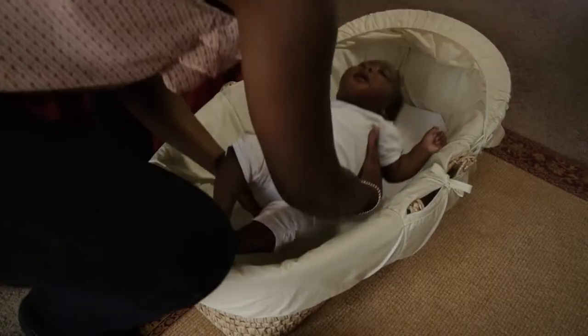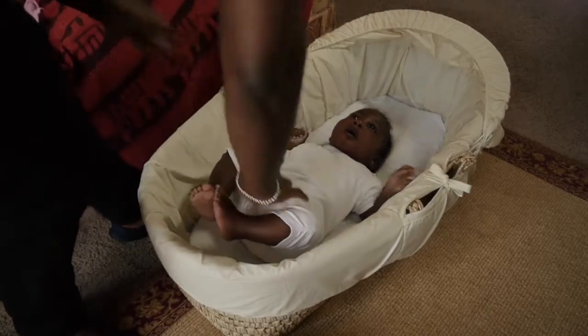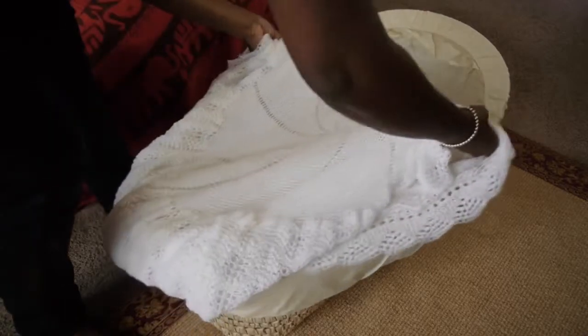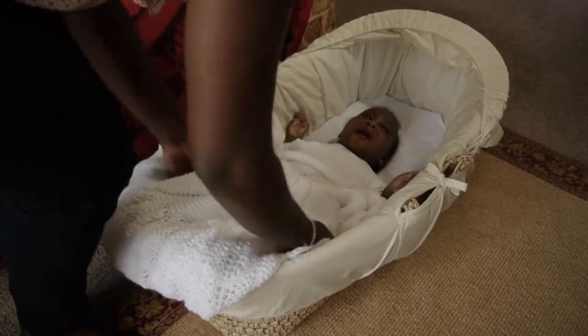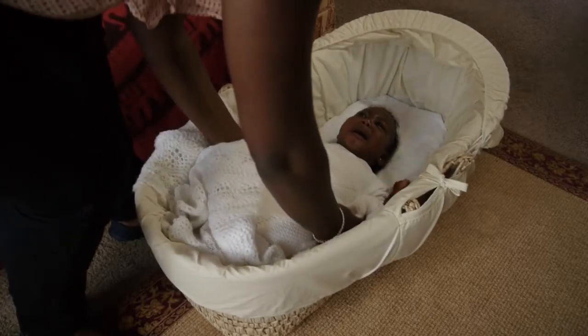To reduce the risk of cot death, make sure your baby is lying on its back to sleep, on a firm and flat mattress. Place your baby feet to foot in the crib and make sure that your baby is not overdressed or covered with too much bedding. Breastfeeding reduces the risk of cot death.